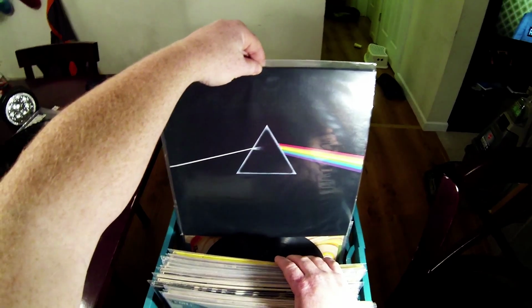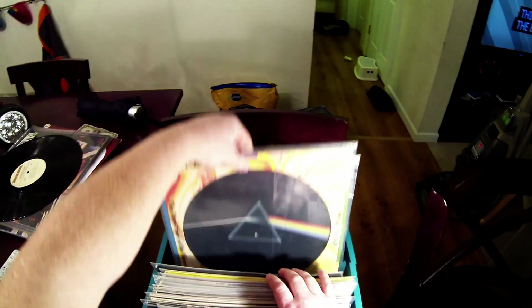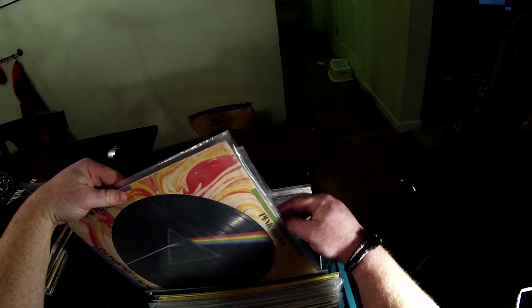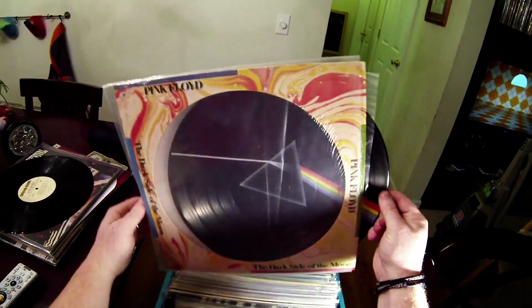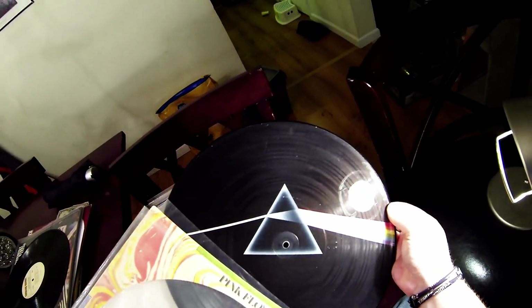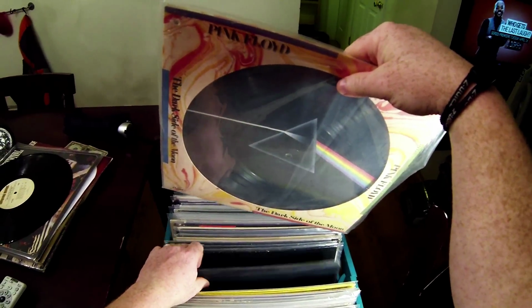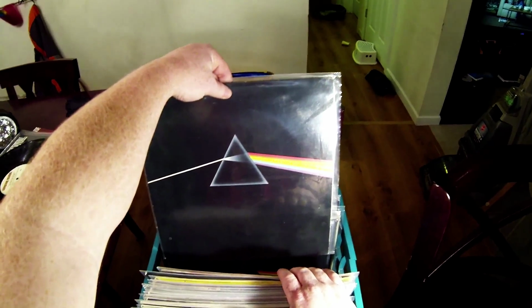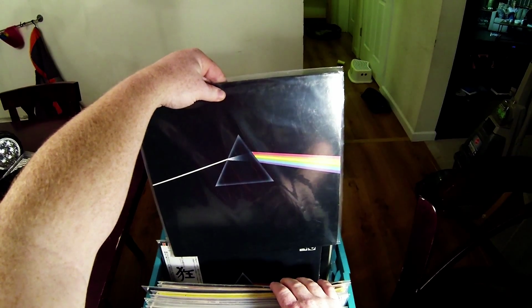Here's the Dark Side of the Moon 2011 reissue. Dark Side of the Moon picture disc, which is pretty neat. You can see it's got the famous pyramid or triangle on it. A couple of first issues. It's got the posters and the stickers in it.